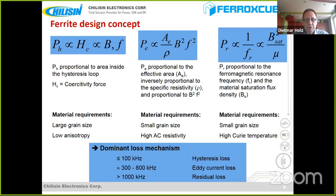Hysteresis loss is proportional to B and F and dominant for applications below 100 kilohertz. In favor of low power loss is a large grain size and a low anisotropy of the material. Eddy current loss is proportional to F to the power of 2 and B to the power of 2, and gets therefore dominant at higher frequency and flux. Additionally, eddy current loss increases with larger core cross-sections, usually expressed as the effective area AE. Design parameters to reduce this type of loss are smaller grain size surrounded by highly resistive grain boundaries.